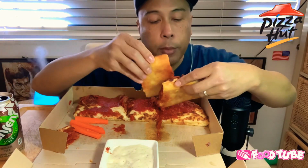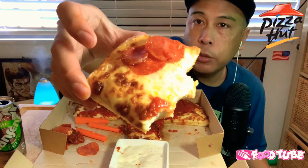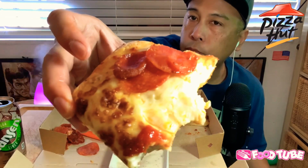I could honestly do without the marinara on here. I could have got the Detroit style cheese pizza, but I did want some pepperonis on them. Although this is a double pepperoni, I figured I could just remove what I don't want and keep what I do want. So this is basically how I like my pizzas. Not a lot of tomato sauce. More cheese, some pepperoni.